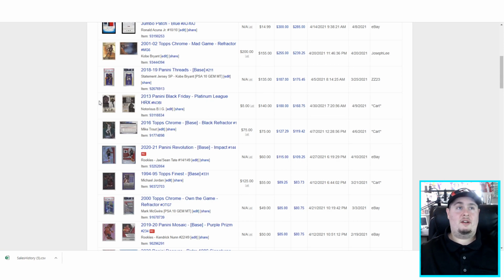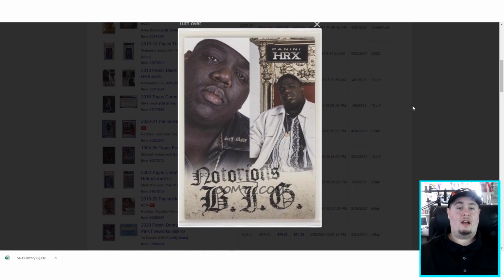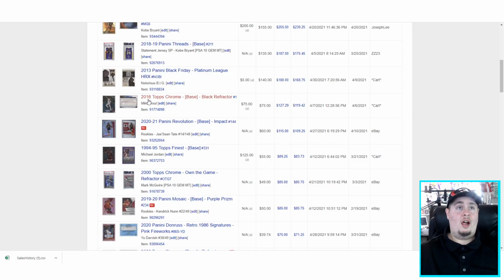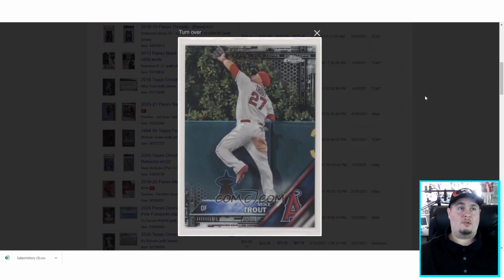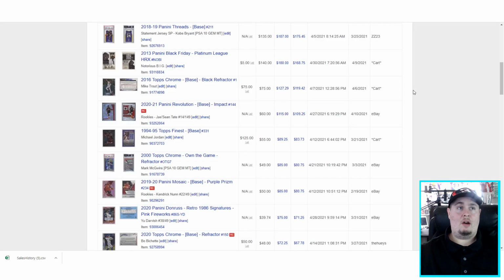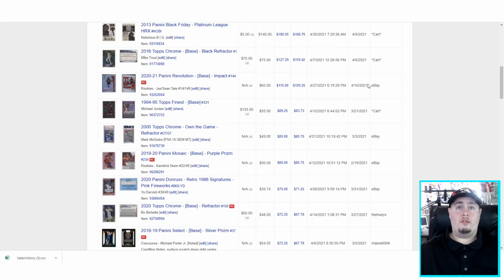Notorious B.I.G., $20 on this one. I thought I was going to make more, but the market kind of slowed down a little bit on celebrity cards. Mike Trout, 75 to 119 on a black refractor, just an iconic card. He's making a great catch right there. A lot of people really like that Trout. Jayshawn Tate to 149 from Revolution. Now, Jayshawn Tate does not have very many rookie cards in 2021. This is his actual first rookie card in a Houston jersey. 60 up to 109, took 17 days to flip.